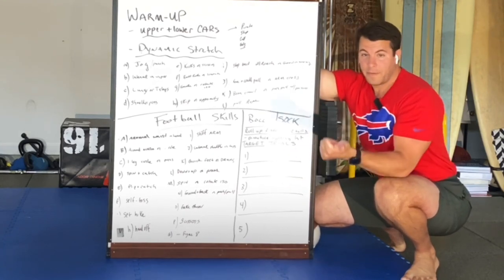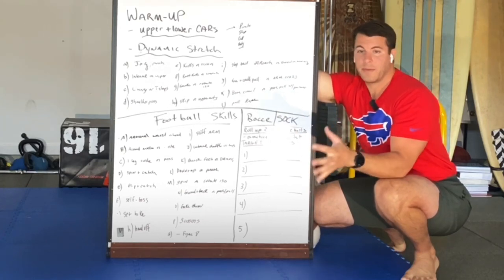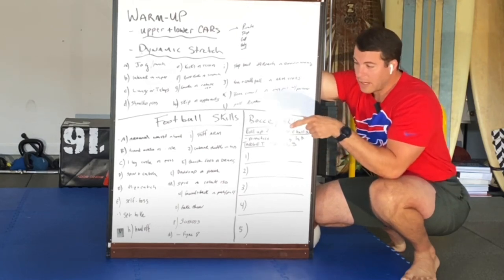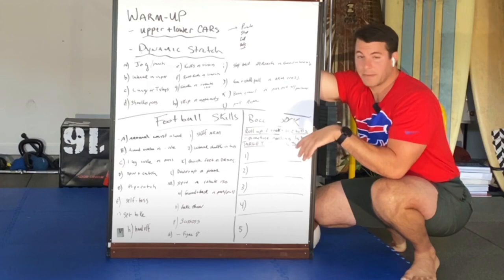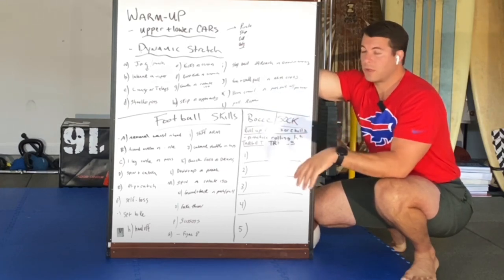Now, if you have a football, a soccer ball, a volleyball, any type of ball, you can use that for these activities during the football skills. So it doesn't matter. I even have some other options like tennis balls. I even have mini golf balls that you can use. You could even use some cat toys. Okay, so really doesn't matter what you have as long as you have something that you can grasp.